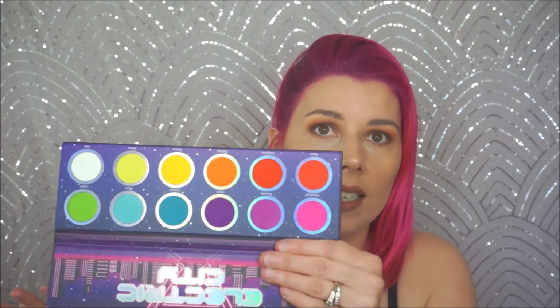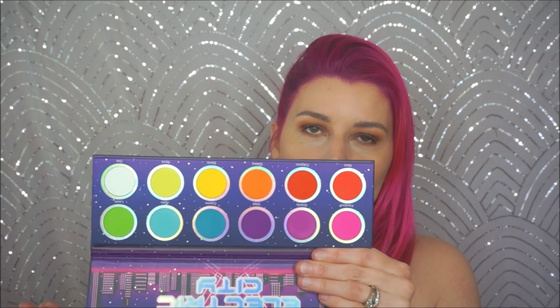The next is also from Lurella. This is the Electric City. This also came in the updated box that they sent me. Look how gorgeous all these mattes are. I'm hoping they're as amazing as they look. They feel really, really good.